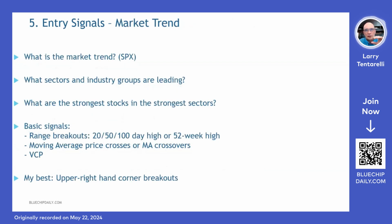Now, here's something that I think is very important, and I did get this from Stan Weinstein. Stan has what he calls the forest to the trees approach. What the forest to the trees means is, number one, what's the trend of the market? Number two, what are the strongest sectors? And then what are the strongest stocks? That's how I work, because, and here's the thing, it is a market of stocks. We cannot debate that. You can have the entire market going down and a handful of stocks going higher. You could have the market going up and a bunch of stocks going down.